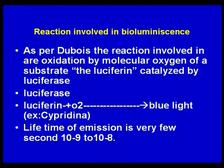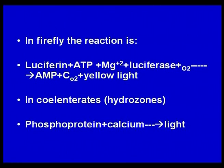Generally, the light can be blue light, green light or any other. But the lifetime of this light is only 10 to the power of minus 8 to 10 to the power of minus 9 seconds. If you see the different types of organisms, in firefly the reaction is slightly different when compared to the whole bioluminescence process. Luciferin plus high energy in the form of ATP and magnesium ions, in the presence of luciferase and oxygen, gives rise to adenosine monophosphate (AMP), one molecule of CO2 and yellow color light. Here you can underline that firefly produces yellow color light.